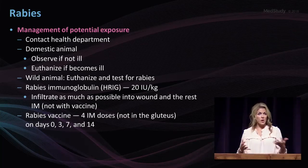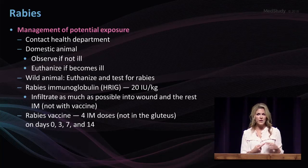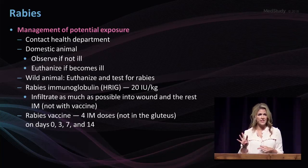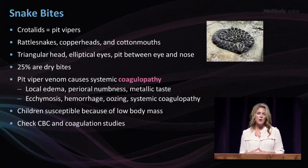In the emergency department or in the office, we will give the rabies immunoglobulin. You want to give as much as possible into the bite site. So you inject as much as possible into the bite, and then you give the remainder intramuscularly. Then there are four doses of vaccines. The first is on day zero, which is the day of presentation, and then days 3, 7, and 14.